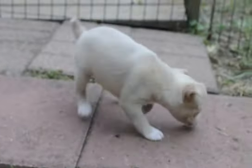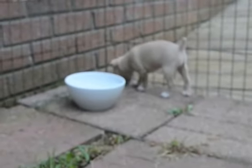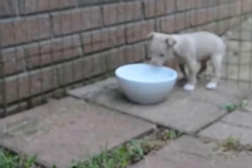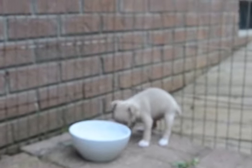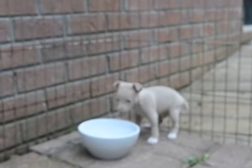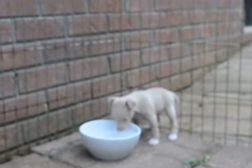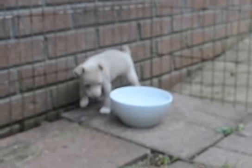And this little guy over here, looking for some dog food, is the one we got listed as Bob. He is something. Beautiful color. It's like an apricot with cream. Come here, buddy. Come here.